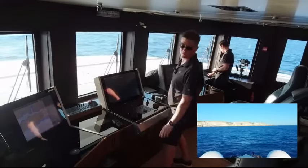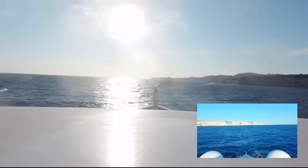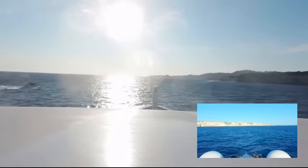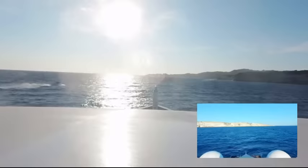Bjorn, do you mind popping the wing stations out, man? While we're waiting, we might as well do our pre-arrival checks. Just moving the camera quickly. Yep. Engineers.